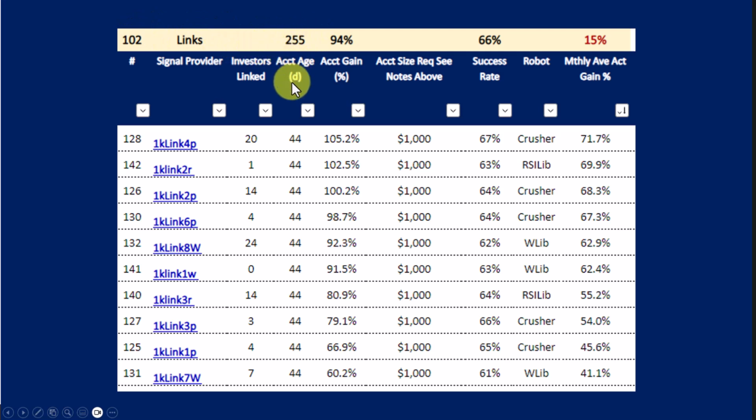The average age of the 102 accounts is 255 days. So on average, 255 days is the age of an account. So this service is a well-established one, and we'll look at some of the older accounts soon. The average gain over that 255 days is 95%. So over a year, it will be well over 100%.